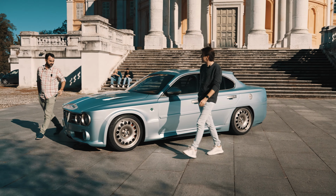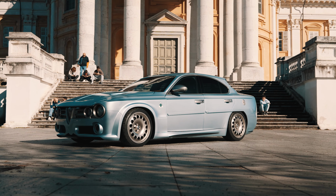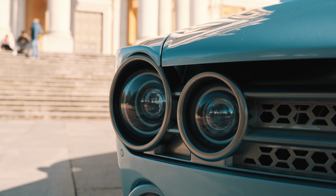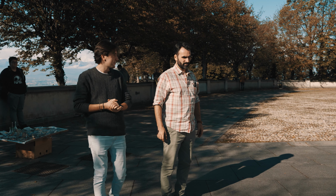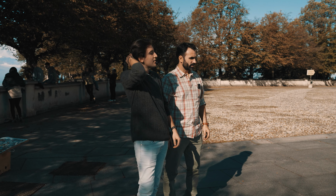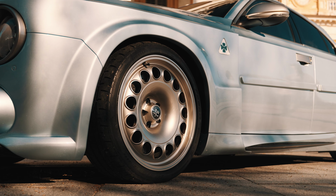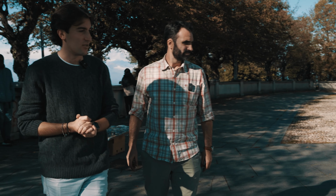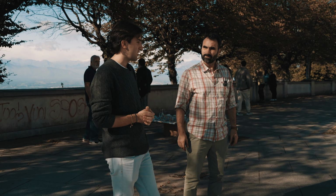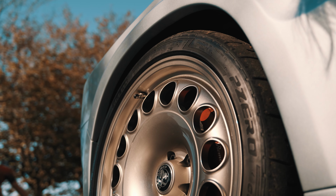Before we switch the driver, let's take a moment to have a look at the car from the outside. As you can see, there are the circular lights, the four lights, two big and two smaller, as on the 1962 Giulia sedan. It's the front side of the classic Giulia. There is the classic Scudetto, of course. The wheels are CNC milled, forged, and designed by us. That's an in-house design, which of course reflects the design of the 1962 Giulia.